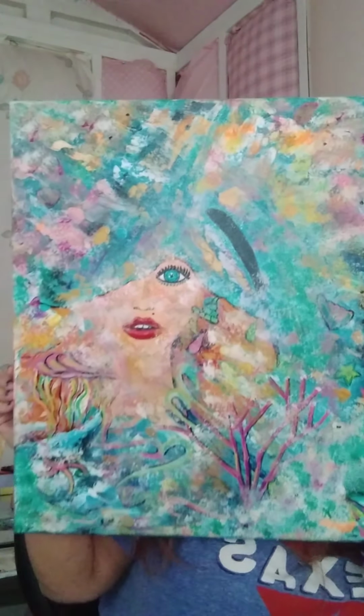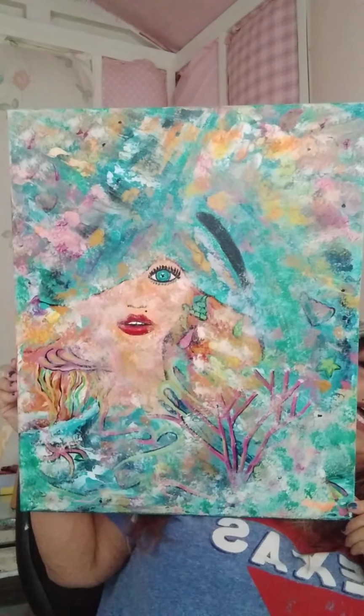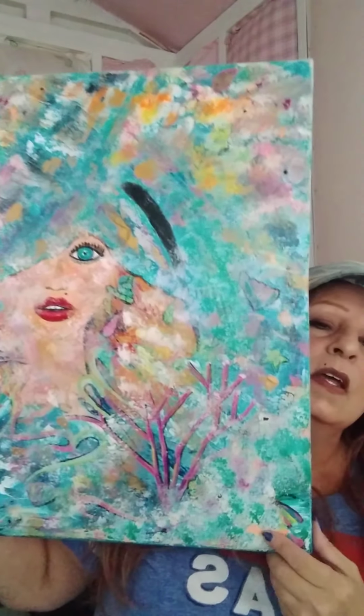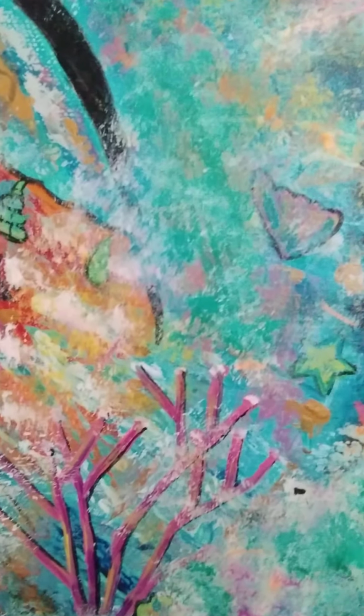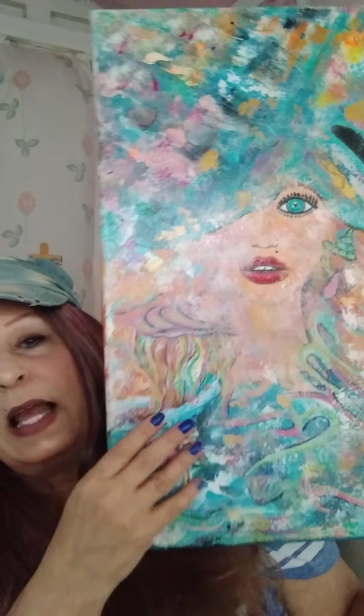Okay, so this is a mermaid, okay? And she's coming up out of the water and her tail is behind her and you're looking down on her like an aerial view, right? Okay, so you see the mermaid. And see how there's stuff all the way around her. There's coral, there's all types of different little things and seashells and fish and stuff and glitter, and I like to do that, like layer it up.